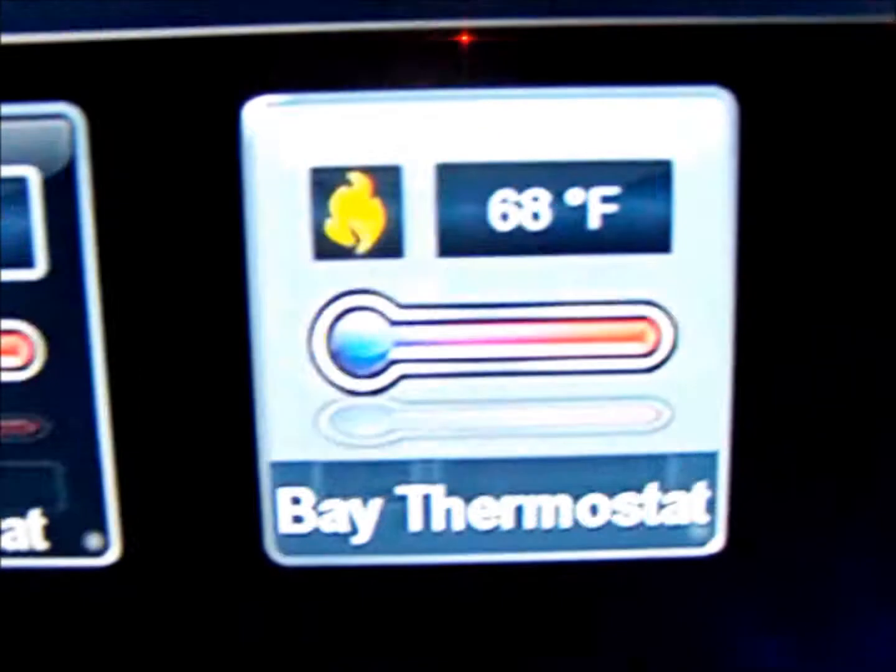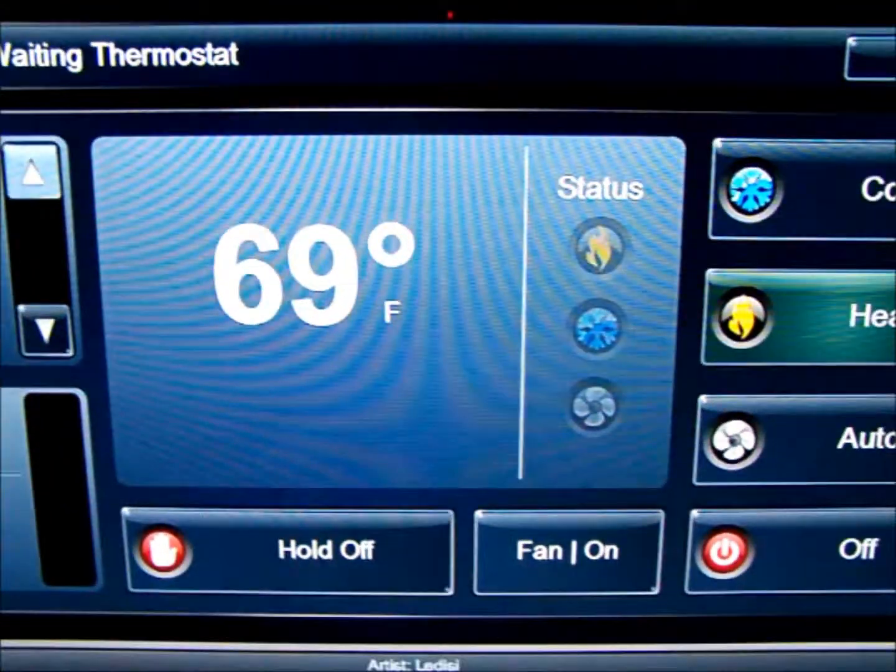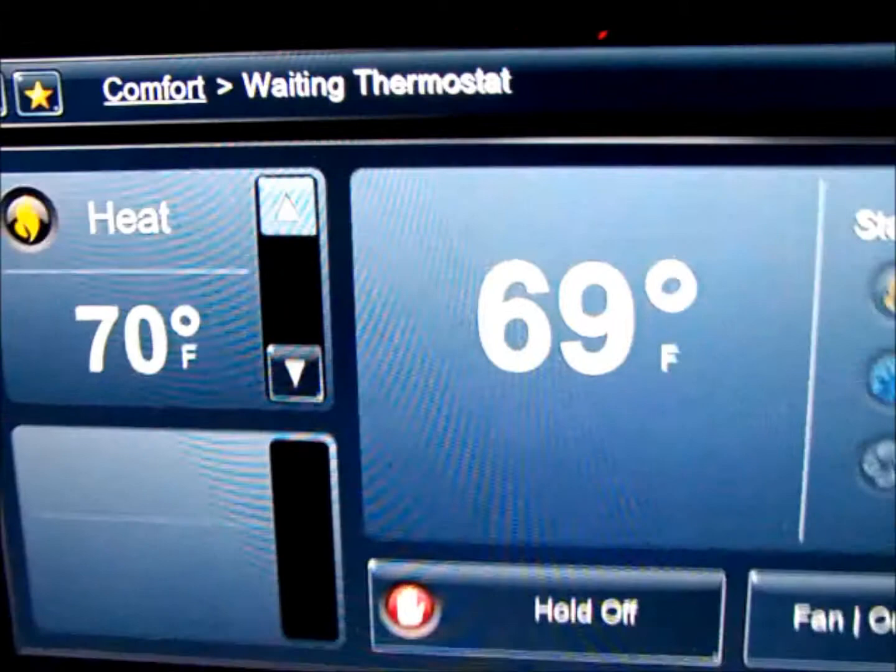Scaling from there, I'll show you a couple other things real quick. I can go down, I can show you the comfort tab. That brings up both of my HVAC controllers. So I have a thermostat in the bay area, I have a thermostat in the waiting room area. When I click on one, it'll open up a full window. It'll show me what I have my settings set to, 70 degrees.